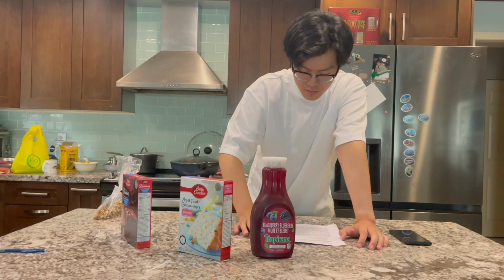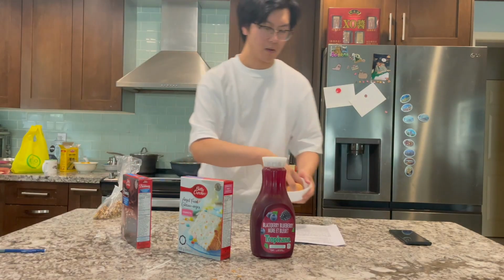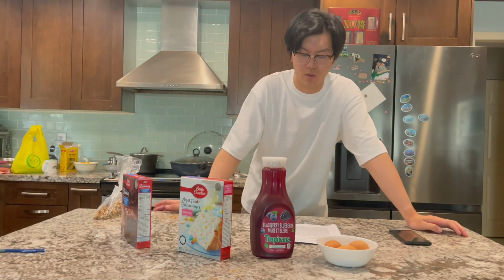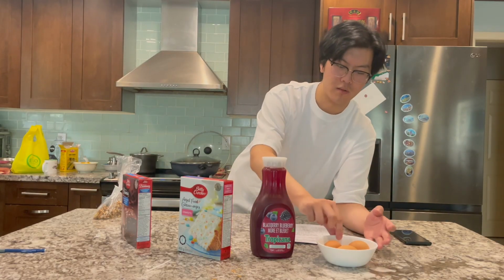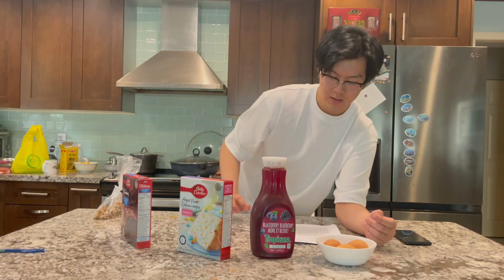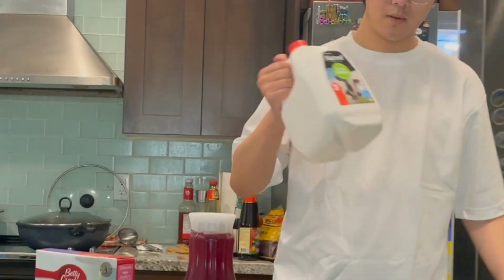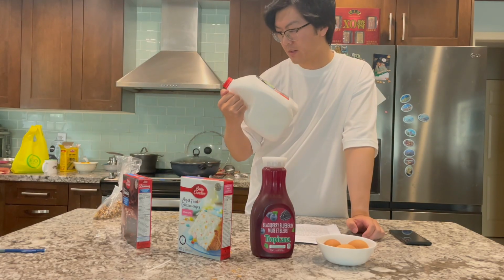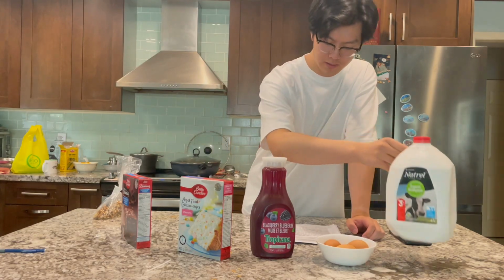Okay, 1 to 3 eggs. Right over here, we have 3 eggs. Maybe if you want a certain amount of brownies, you want a certain amount of eggs. But I just took out 3, just in case. And then lastly, 1 to 2 tablespoons of milk. Kind of running low on milk, but I shouldn't need that much anyway.